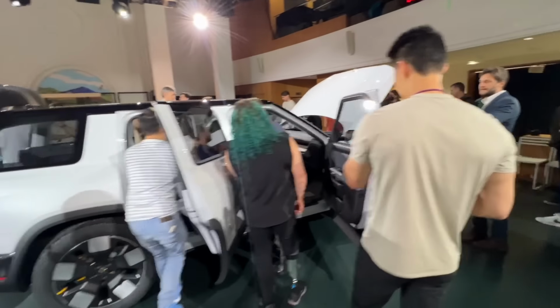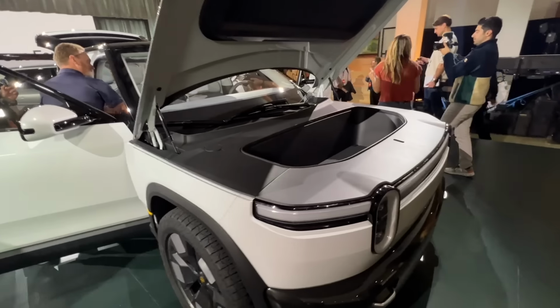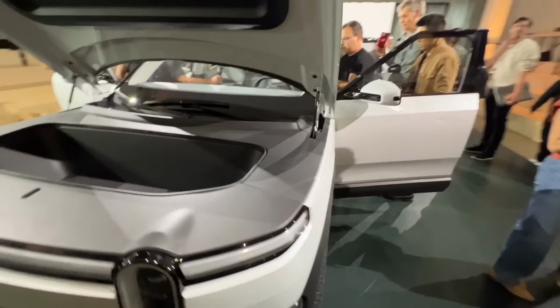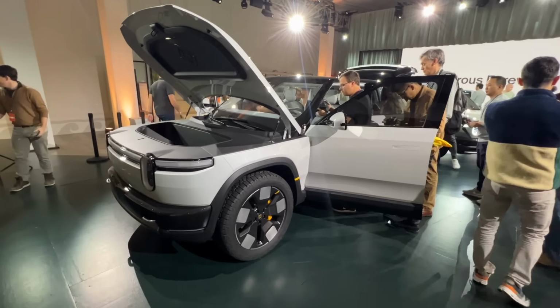I'm excited to see the price finally coming down on what is one of the most highly anticipated vehicles of 2024. And folks, I would love to hear your feedback. What do you think of the new Rivian R2?